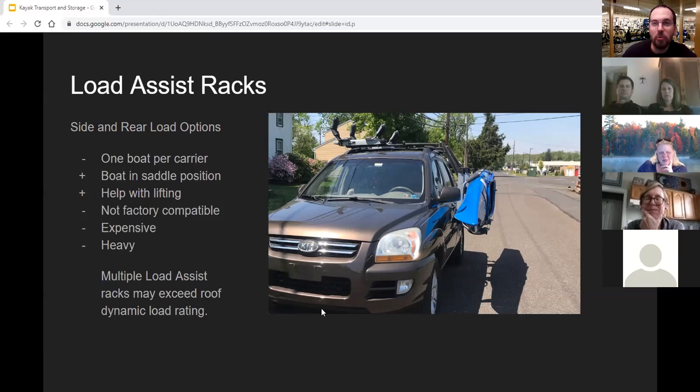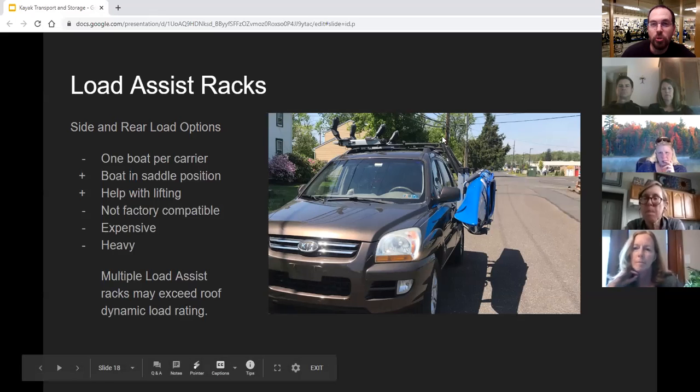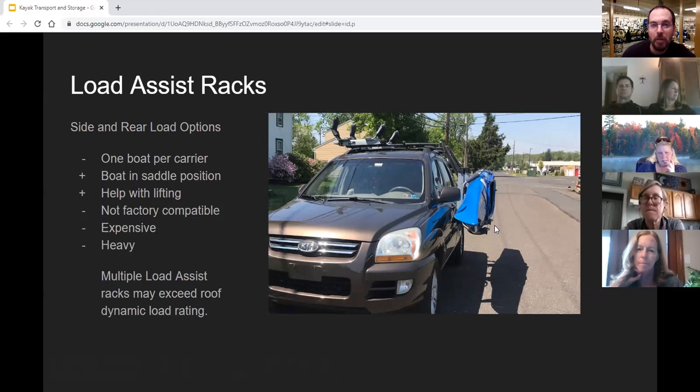What I don't recommend doing is putting two Hullavators on the same car. Before we get to Diane, I'm going to talk about dynamic load rating. Most cars are good for 165 pounds, and that 165 pounds includes the crossbars, the carriers, and the boats. So we're going to do some quick math. Diane has 40 pounds right here in that Hullavator, and that boat's probably about 40 pounds. So that's 120 out of her 165 pounds, without counting the base rack and anything she puts on this carryover here. But we're not going to pick on her yet.